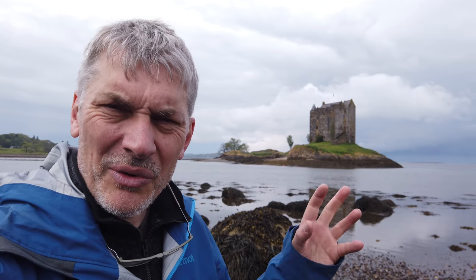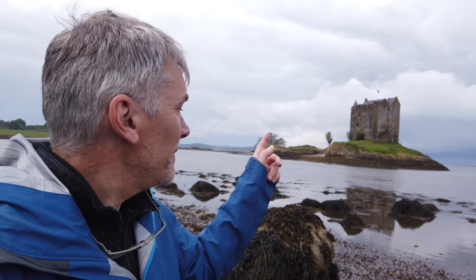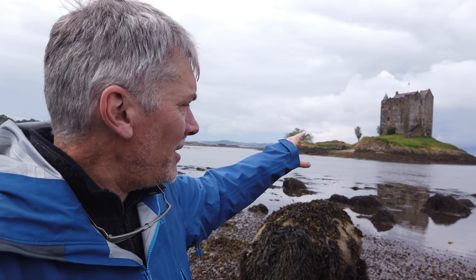Now, the weather since yesterday or 2 days ago has been not so great. Rain, drizzle, you know, the usual stuff in Scotland, which is kind of what I was expecting. So we've had a bit of a late start this morning. It's about 11 o'clock and the sun's trying to come out. So the light on the castle right now is actually not too bad.